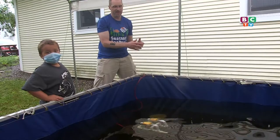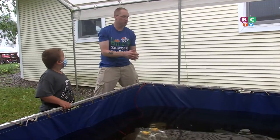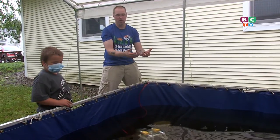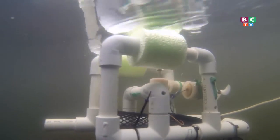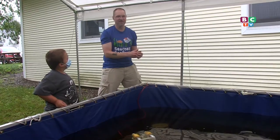What the teams do that build the SeaPerch, they go to competitions in a large pool and they could retrieve rings, they can drive through hoops, and they have different challenges and missions that they have to do with their underwater rover that they built. It's an incredible activity for the kids.